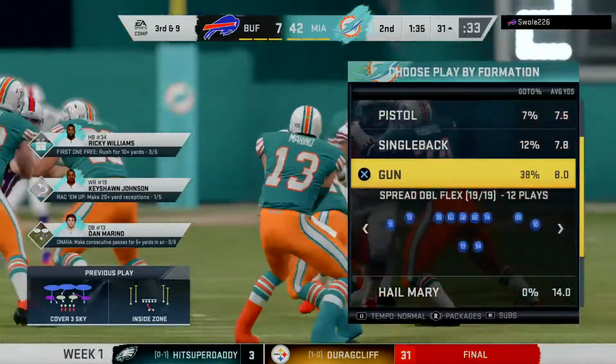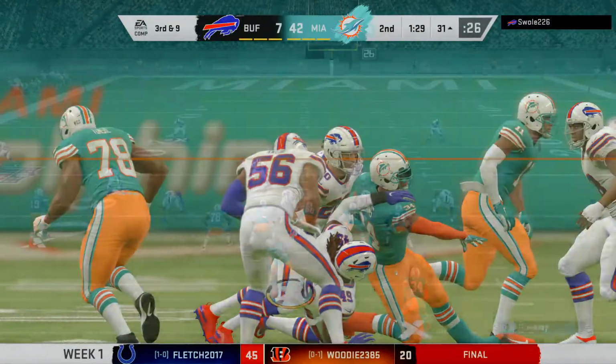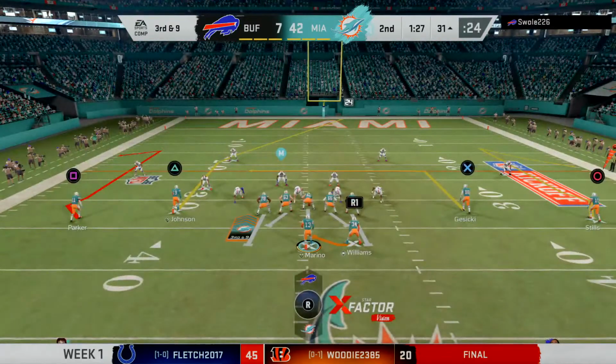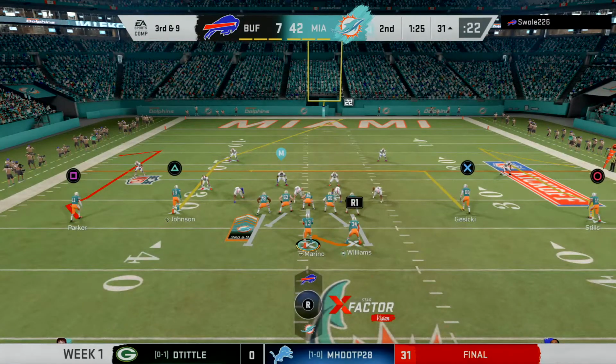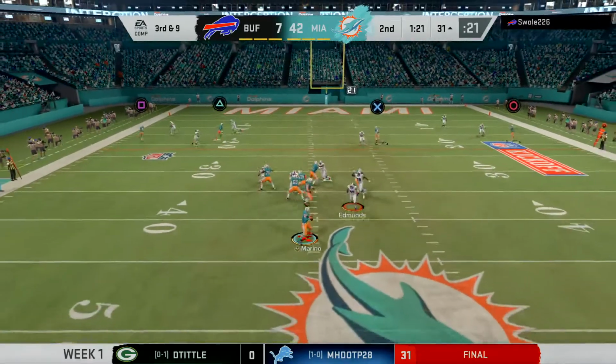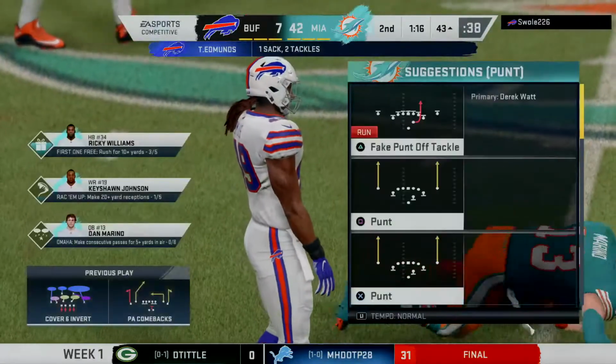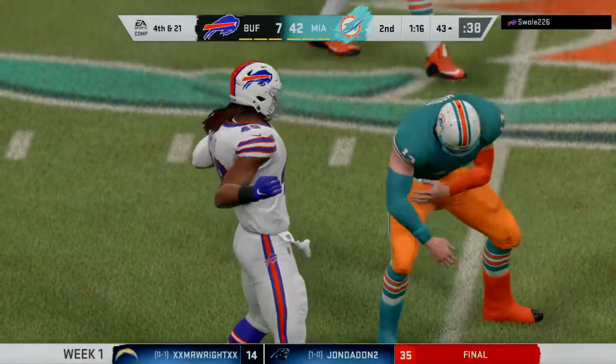That didn't appear to be a run blitz. He just darted in once he saw the run develop. That appeared to be a case of see ball, get ball. The 22 is the line to gain here on 3rd down. They go play action now. Marino. Nowhere to escape, and he goes down. That's sacked by Tremaine Edmonds.